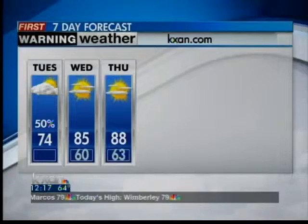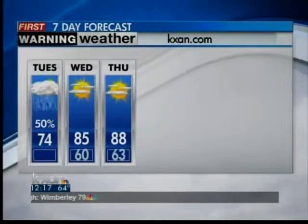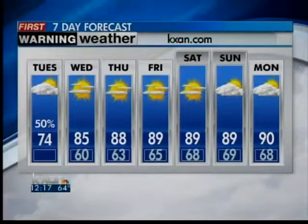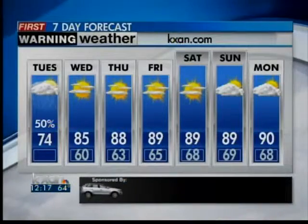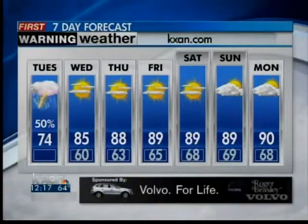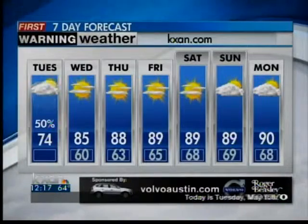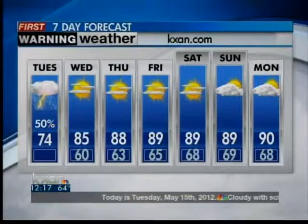Here's your 7-day forecast. Look at the rest of the week. Tomorrow, again, like I mentioned, mid-80s, but upper 80s by Thursday and Friday, right near 90 degrees even into your weekend, and no really good rain chances for the rest of the 7-day period. This is kind of it for the time being. Hopefully next week we'll get another round of a few showers and keep this wetter than normal pattern going.